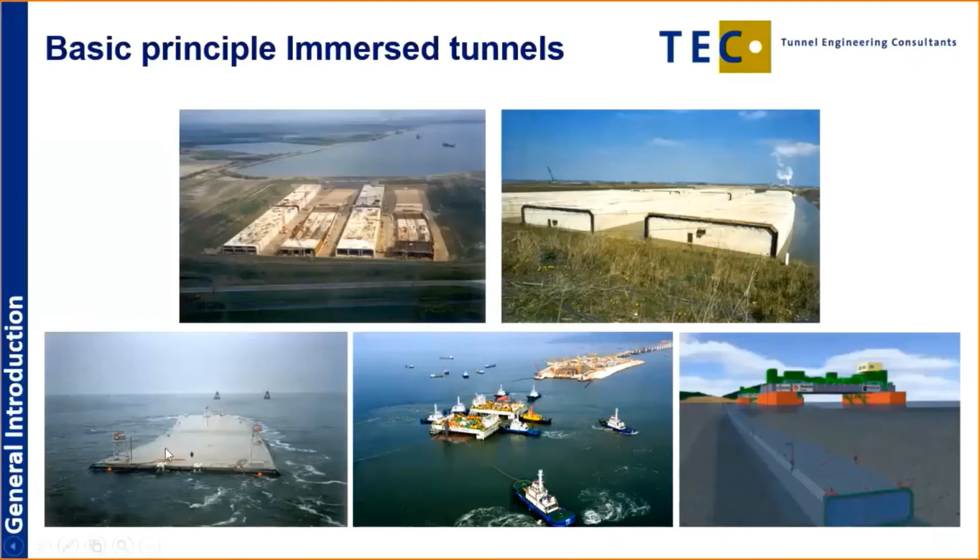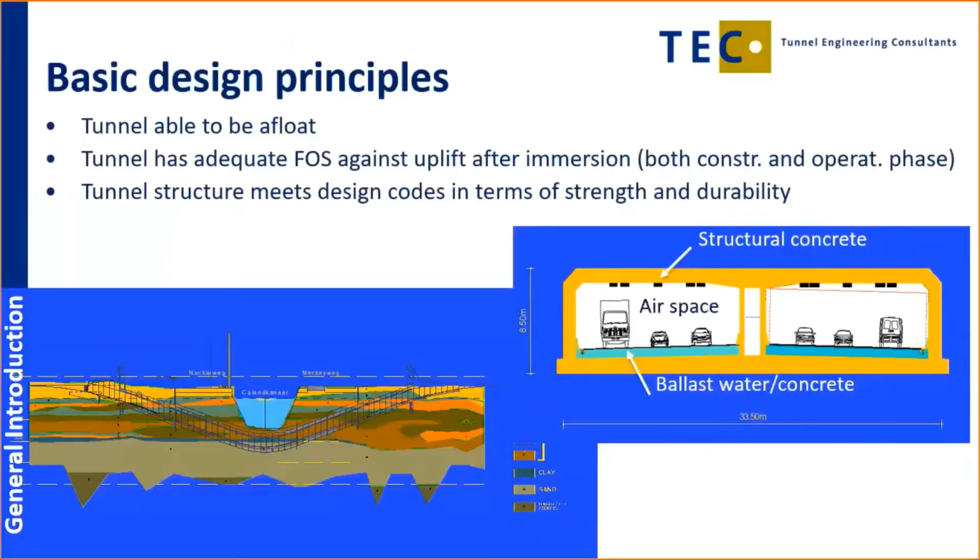After being flooded, the tunnel can be transported to the project location and immersed into position using big floaters, the pontoons, and a water ballast system that gives you the capability to control the buoyancy weight ratio of the element. Actually, the basic principle of the immersed tunnel technique is that the tunnel has to be able to be afloat while being transported and immersed into position.